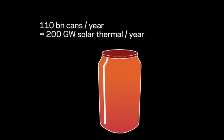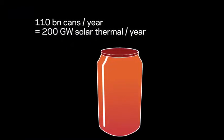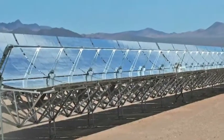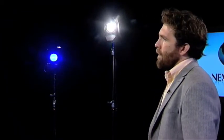In North America, we drink about 110 billion aluminum cans of soda every year. If you took that much aluminum and cut those cans in half and rolled them flat and made them into the mirrors for solar thermal, you could make about 200 gigawatts of solar thermal capacity a year. So in 10 years, just taking all of our aluminum cans and taking that industrial plant and focusing it on solar thermal, you could make 2 terawatts of solar thermal energy. That's the industrial task.